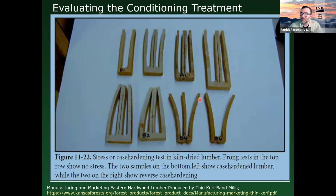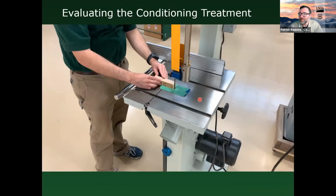It goes in a different direction. And so this is how you evaluate the stresses. As you're doing your conditioning, ideally what you want to do is get a sample. You want to cut that sample and see if those drying stresses are in there before you stop the conditioning cycle. And so I'll show you quickly here how to do it.